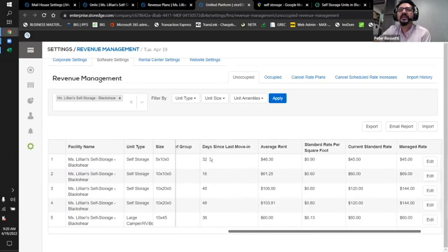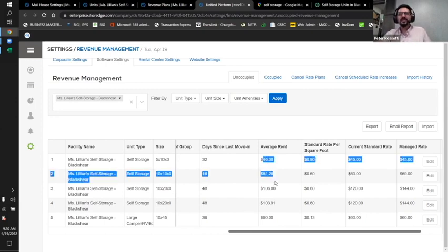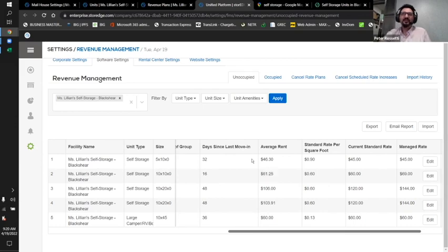All right, days since the last move in, average rent. So people may come in at different rates. When you have the revenue management set up, some people might come in higher than the street rate or lower than the street rate, depending on how you have it set. But this will give you the average of what's currently filled. So right now our 5x10s are averaging 46.30. Our 10 by 10s are averaging 61 and a quarter, which is a buck and a quarter higher than our street rate, which, hey, that's good for me. But that also tells me I need to raise my street rate too.